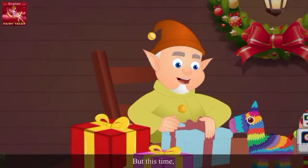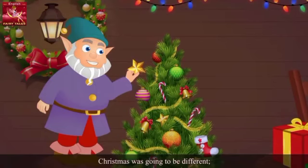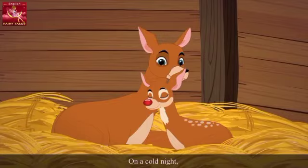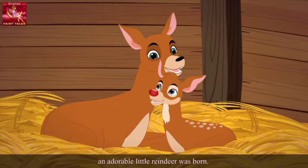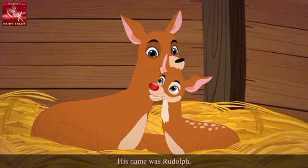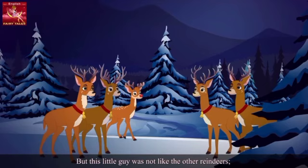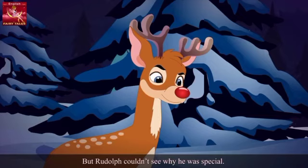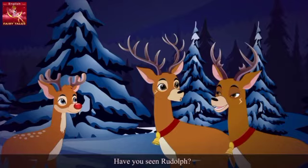But this time Christmas was going to be different. It's a gift. On a cold night, an adorable little reindeer was born. His name was Rudolph. But this little guy was not like the other reindeers. He was born with a glowy red nose. But Rudolph could not see why he was special.